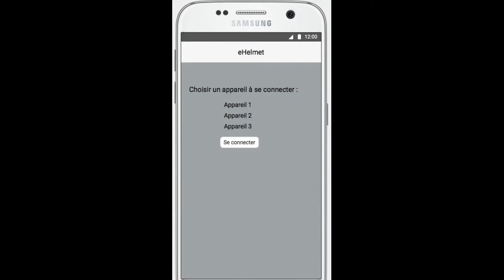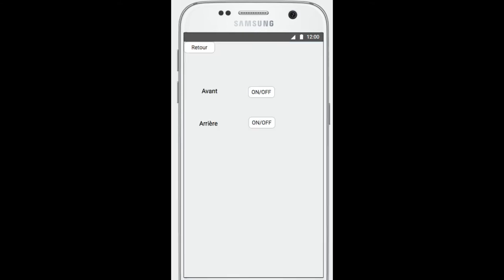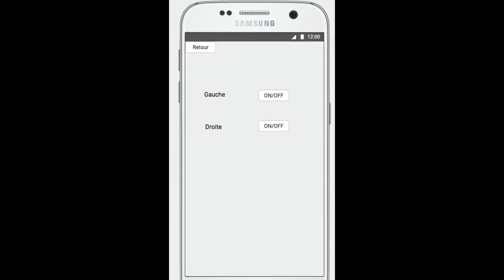When you arrive on the app, you must put your login information in it. Then, you are on the menu, you could choose to click on the light, on the location, the blink light, or to disconnect yourself. You can switch on and switch off back and front light, and the same thing for the blinking light.